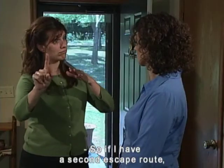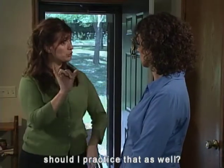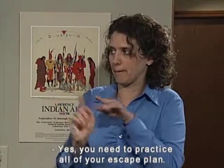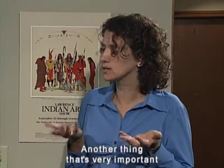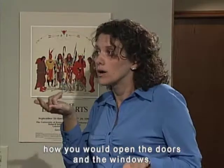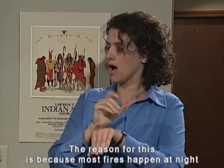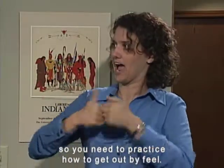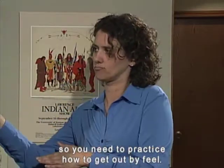So if I have a second escape route, should I practice that as well? Yes, you need to practice all of your escape plan. Another thing that's very important is that you practice with your eyes closed, how you would open the doors and the windows. The reason for this is that most fires happen at night, or there's so much smoke that it's hard to see, so you need to practice how to get out by feel.